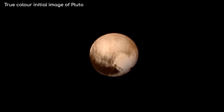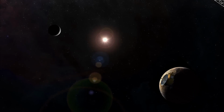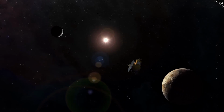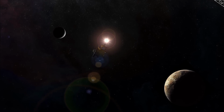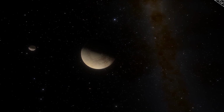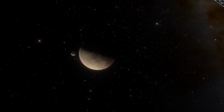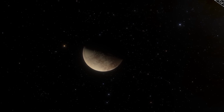People tend to think of it as this cold, dark, empty zone, but recent discoveries are showing us just how dynamic and fascinating the Kuiper Belt truly is. It's teeming with icy objects, remnants from the earliest days of our solar system, and it holds clues to some of the biggest mysteries about how everything came to be. Okay, so let's jump right in.